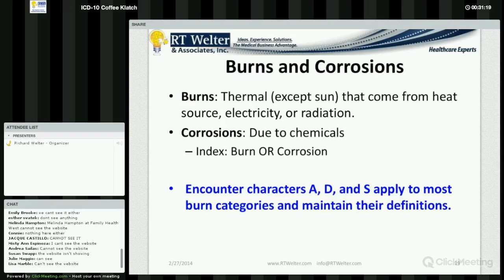Burns and corrosions have been separated out based upon the source. So our burns are defined as thermal from a heat source, and corrosions are defined as due to chemicals. You can index burn or corrosion. If you index burn due to chemical, it will tell you to see corrosion. So classifications here: the source must be documented for us to appropriately select a code.